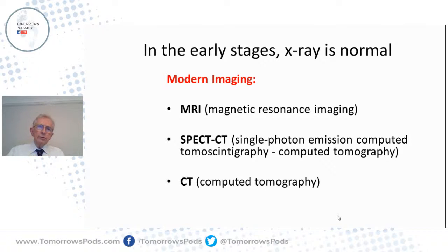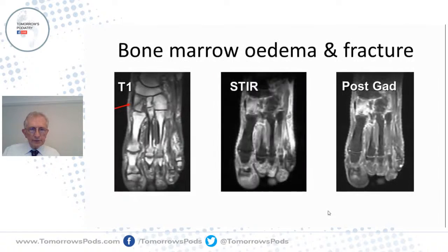So then you've got to go to modern imaging. You've got to go to MRI or to SPECT CT, which stands for single photon emission computed tomography and computed tomography. That's a very complicated name, but essentially it's a 3D bone scan with a 3D X-ray, which is a CT, and I'll show you an example. Or you may just do CT itself.